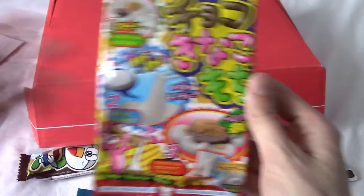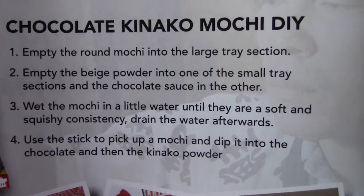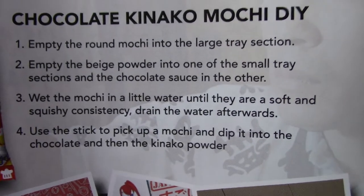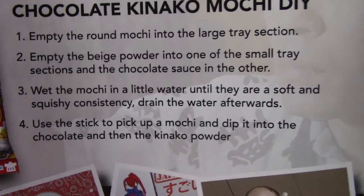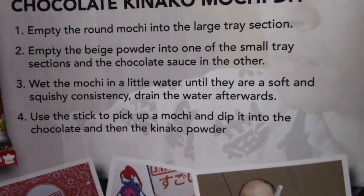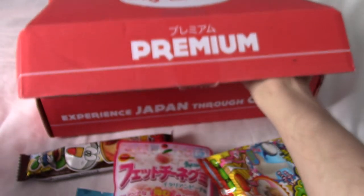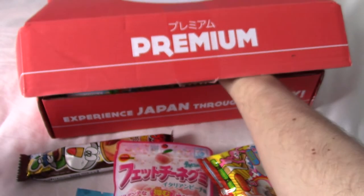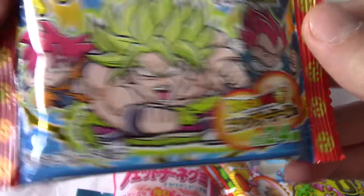Right, let's see what this is then. This is chocolate kinako mochi DIY, and mochi is what I was looking for. There's the kind of marshmallowy stuff, but it is very different as well. From reading the description, basically you just wet the mochi discs a bit and dip them into the rest of it, which is fine. It's very basic, but I kind of prefer that. I'll be honest with you, because some DIY kits I've had a nightmare with. Holy shit, okay, this is cool.